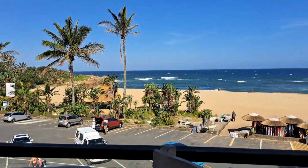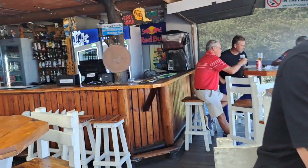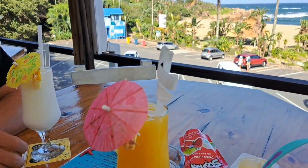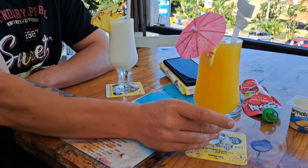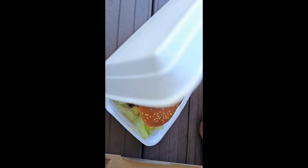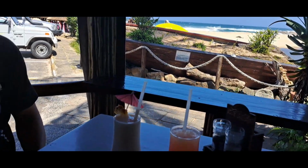So this is the restaurant that you saw at the beginning of the video. It is right there on the beachfront, really beautiful. The top part of it is a bar and you can also order food there, and then the bottom is a restaurant where you can sit. We sat both at the top and the bottom. We chose to eat here quite a bit. The food here is absolutely amazing, and the drinks as well, and it is just such a cool vibe sitting there. So we really enjoyed coming there.